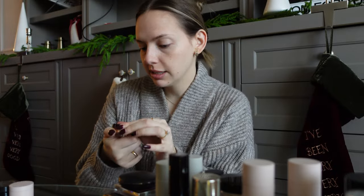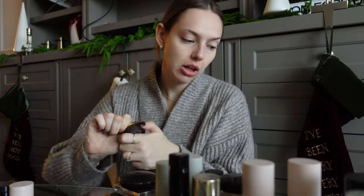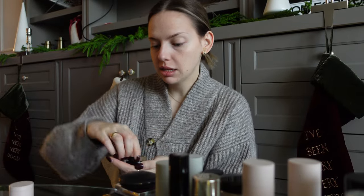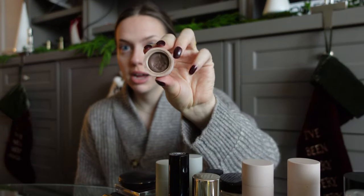So this one is Glacé. This is a solo shadow by Merit. This came in the holiday collection. I think this is a limited edition. So it's kind of like a nice neutral champagne. If I want to do a bit of a shimmery pop, I've got the Victoria Beckham Chiffon. And my foolproof everyday going out one is the Chocolat by Westman Atelier, and I love that.